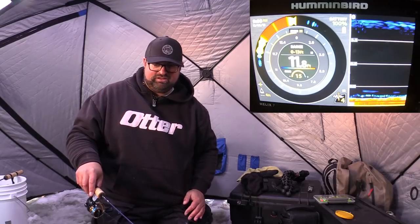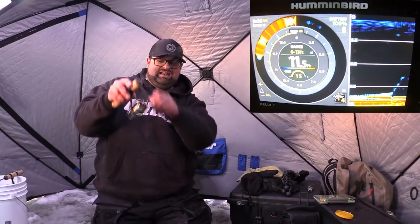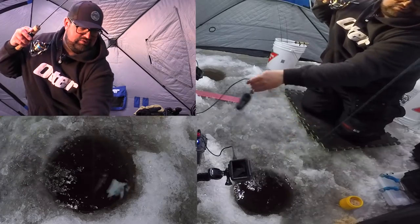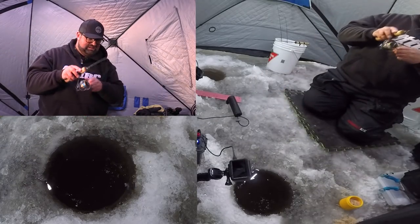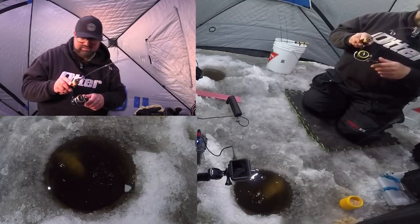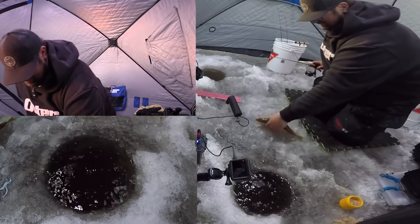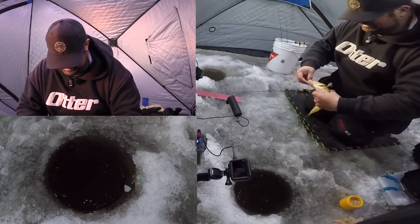Yeah, here it comes. Come on. Look at that, like instant. I can't believe how there was just nothing for so long and all of a sudden just pounding fish here. Come on. This one feels better than the last one. It's nice. Not a super slob yet, but it's nice.